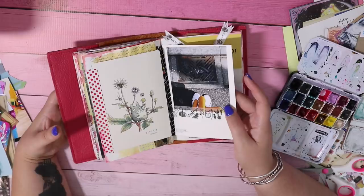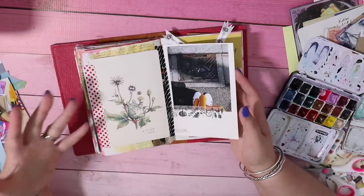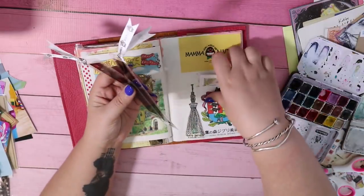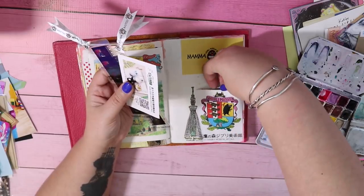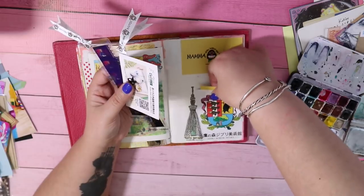I've got one in New York with the NYC, and I'm always looking down, so I do have a lot of those types of things. More little film strips, little tokens and things like that. I think this is just that business card that's stuck under there.